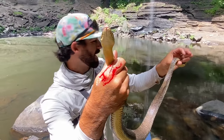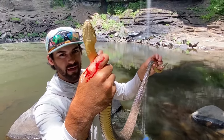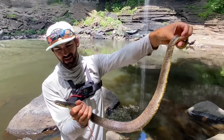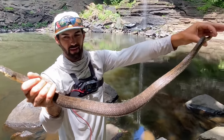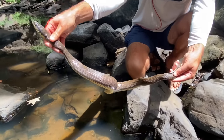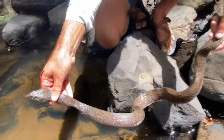Okay, let's take one last look at him at the release. Right where we caught him. Again, I'll take a snake bite for a catch like this any day. It's so cool. And I'm all stinky now, but like I said, it's 100% worth it. We're going to send him back right here. I think you can really see the colors on him too. You see that? Yeah. Beautiful. Okay, we're sending him back.